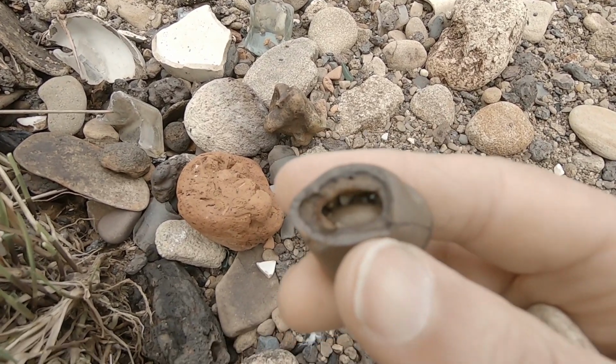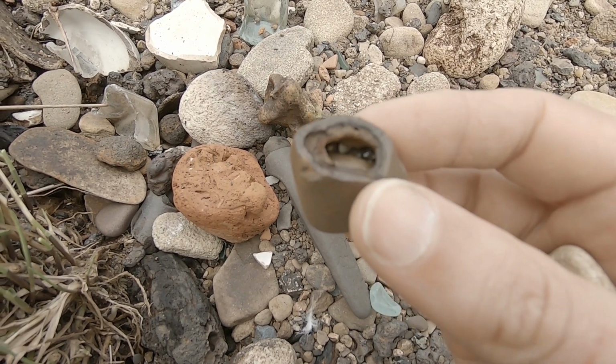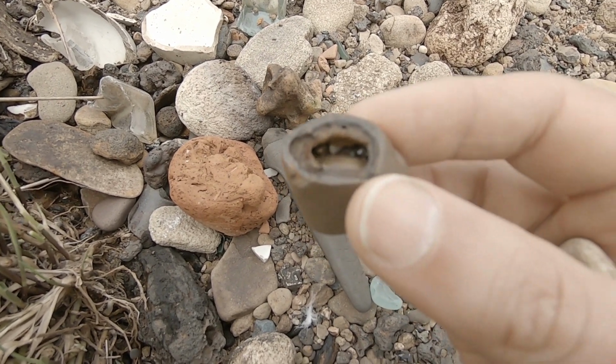Oh, that looks cool. There's a stone with another stone inside. Looks to be a mudstone, so not particularly unusual, but I like it, and I shall take it.